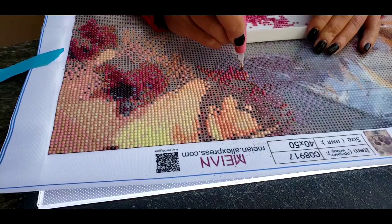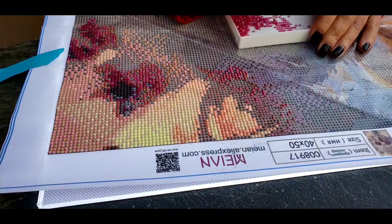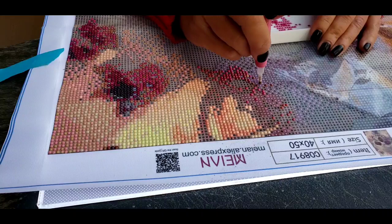Or if you were unfortunate enough to purchase a beta machine. Do you guys know beta machines? Beta machine and VHS were pretty similar, only VHS won the game. And so if you had purchased a beta machine, oh, you were out of luck and had to go buy VHS, because beta was here and gone before you knew it. Here and gone.